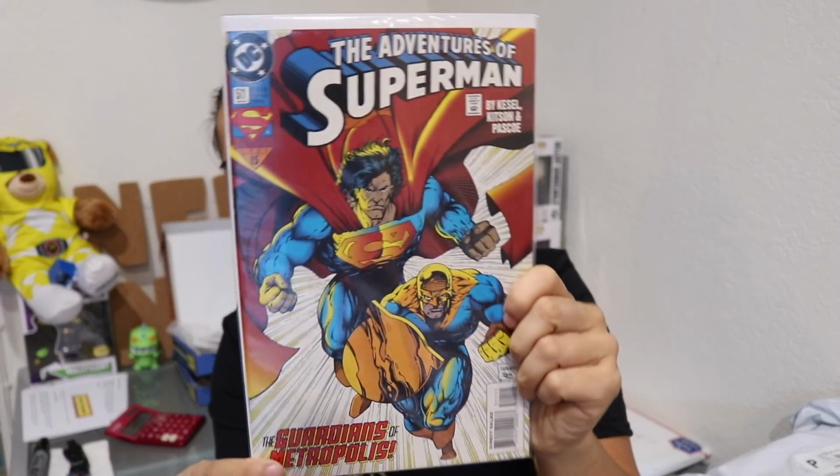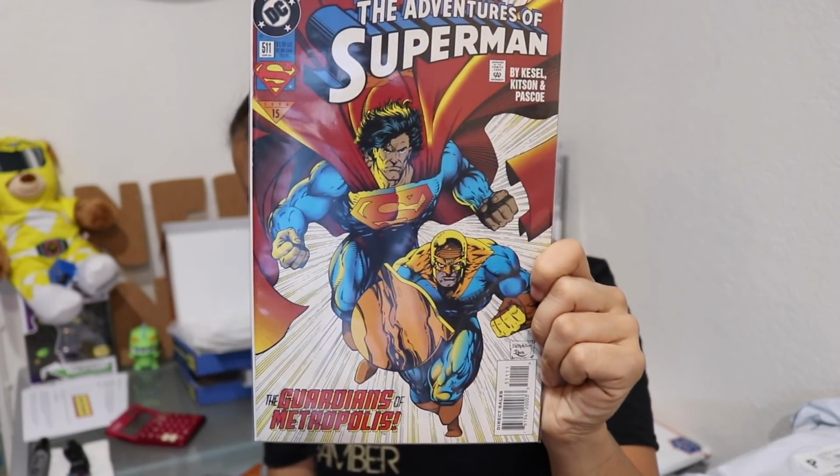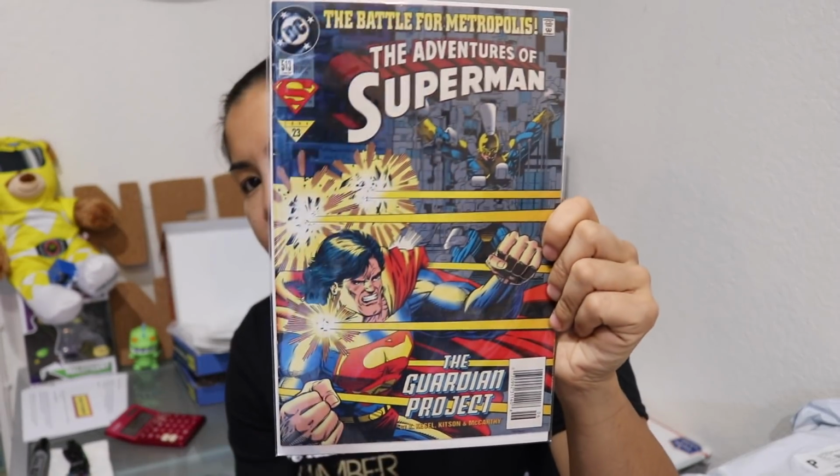So there's that one. Now, this was 509. The next one we got is 511, The Guardians of Metropolis. So they had to skip a few issues, but that's okay. There's that one. So again, that was 511 from 1994. And then we got issue 513 from June 1994, priced at $1.50. And this is the Guardian Project.